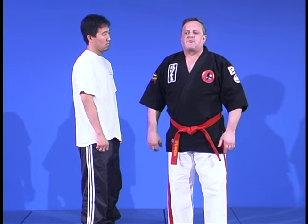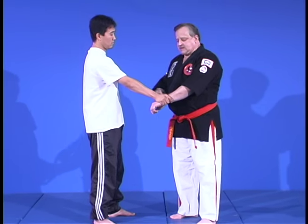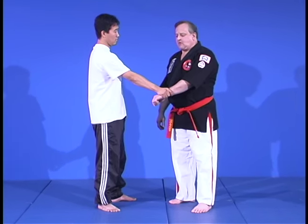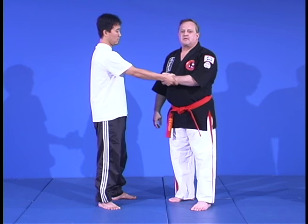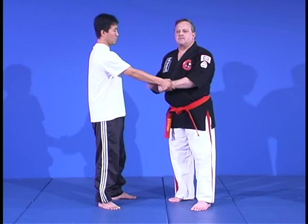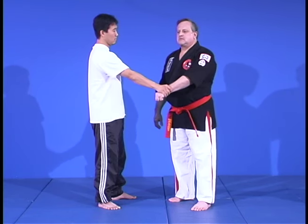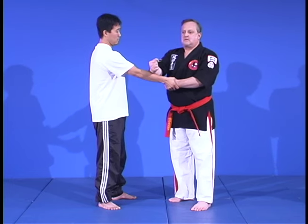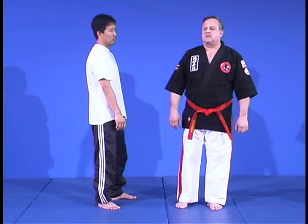And you're allowed to move the hand he grabbed. If he grabbed me here, I'm allowed to move this hand. Don't leave it here because his pressure point can be aimed down towards the floor. I want to move it up. I'm allowed to move this hand. Kata moves go like this. Bang.